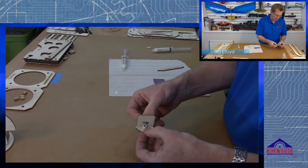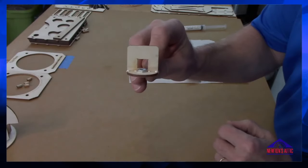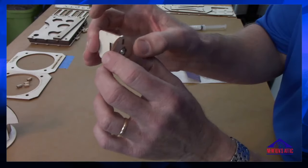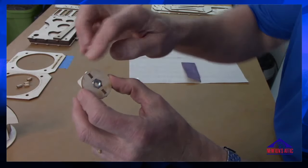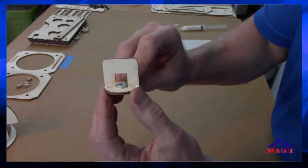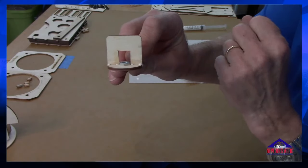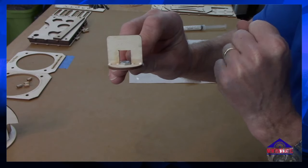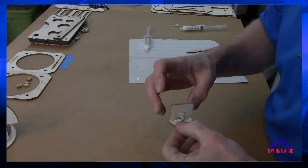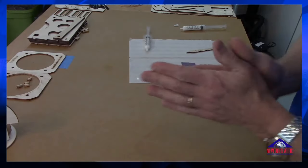Now make sure that it goes on the side of the disc where the nut is sticking up. The bottom side, the nut should be flush. I can hold it like this. Okay, see the nut is flush with this surface on this side. And if I hold that just right, you can see how the nut is sticking up above the round part here. Okay? All right, let's take those two parts, set those aside. I'm gonna wipe a little bit of that glue off there so it doesn't glue itself to the table.